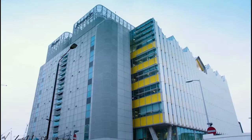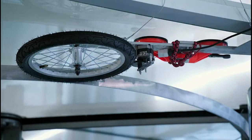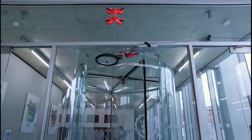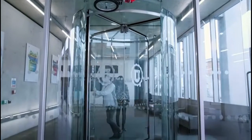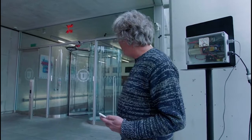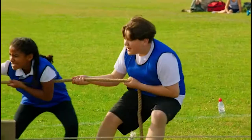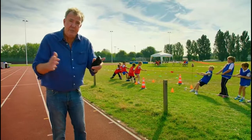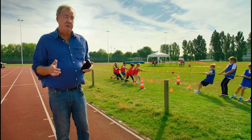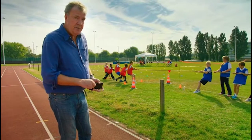Meanwhile, back in London, James was charging his phone from a contraption he'd fitted to the revolving door. And even Jeremy had decided to get in on the action. This school sports day, in my mind, is a power station. All we have to do is fit the children with harnesses, and I could have this charged up in no time at all.